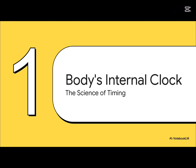So you're probably wondering, how can timing make that big of a difference? Well, it all comes down to the science of your body's internal clock. You see, your body isn't just some simple furnace that burns calories at the same rate all day. No, it's this incredibly smart system that has its own daily rhythm.